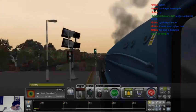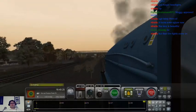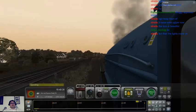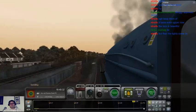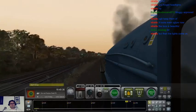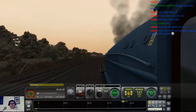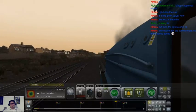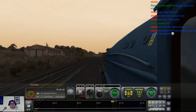Oh, it looks even uglier now. This doesn't have wipers. There's the first ton. Need some water in that boiler. Right. Just need to pit that as we come through here. We're going to get a couple of AWS warnings.